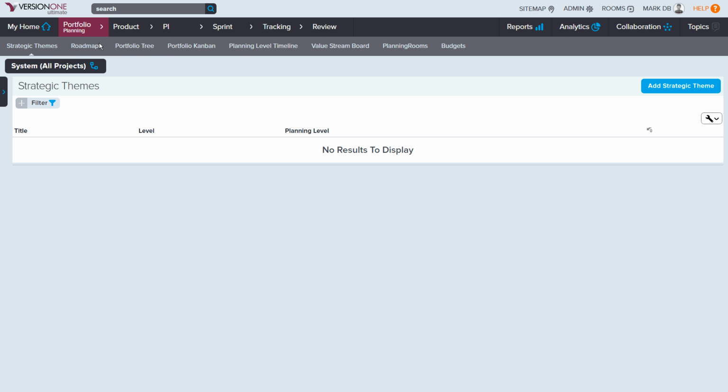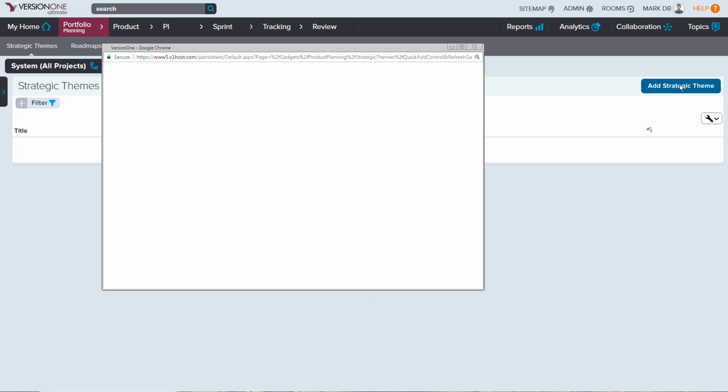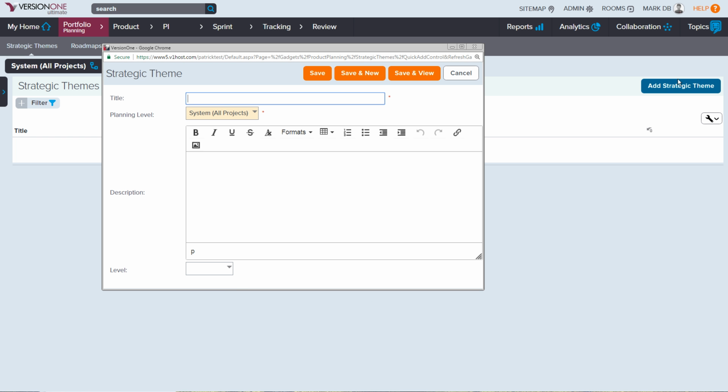And I'm going to create a couple of them in here. So I'm just going to add 3 of them actually. So we're going to go revenue growth. And the enter button is the save and new, so it makes it very easy for you to create new ones. I'm actually going to change the planning level here. Let's put this under Easy Support Company.